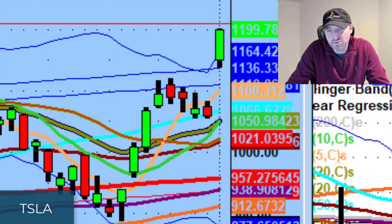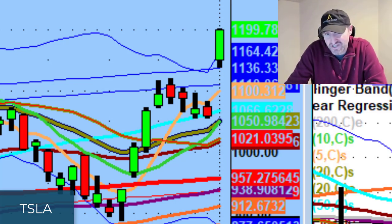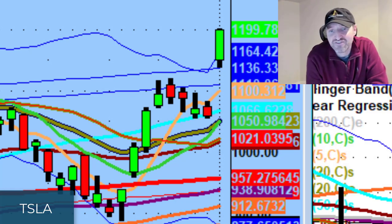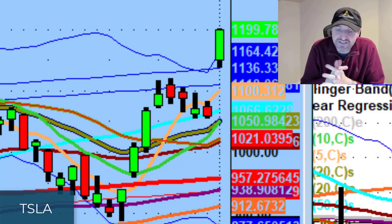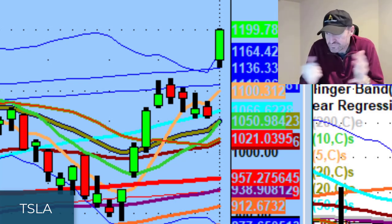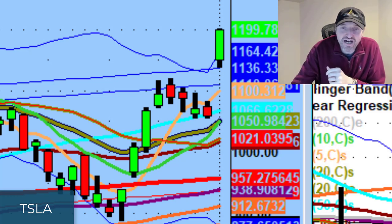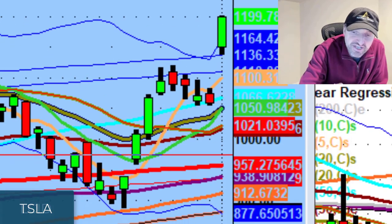I have to assume at some point in the next few days, you're going to see a test of all-time highs of this 1243 area. And if it does rest tomorrow, it will give us a really good opportunity to get some cheaper shares before the stock does eventually take out the 52-week highs. All-time highs, actually.